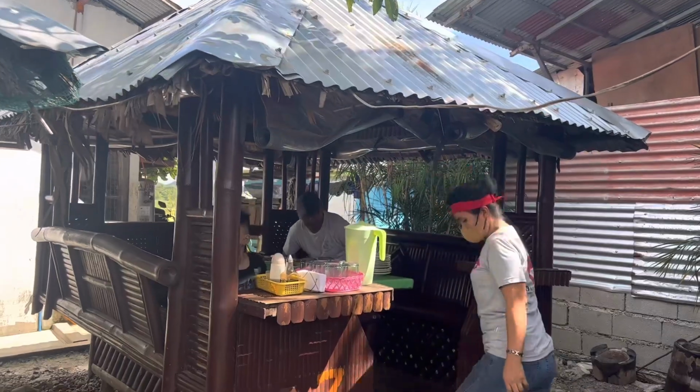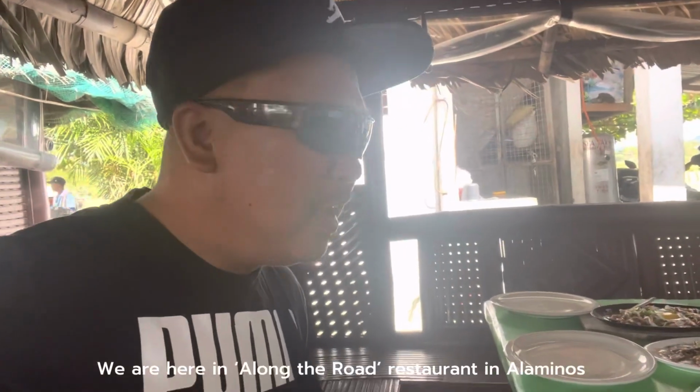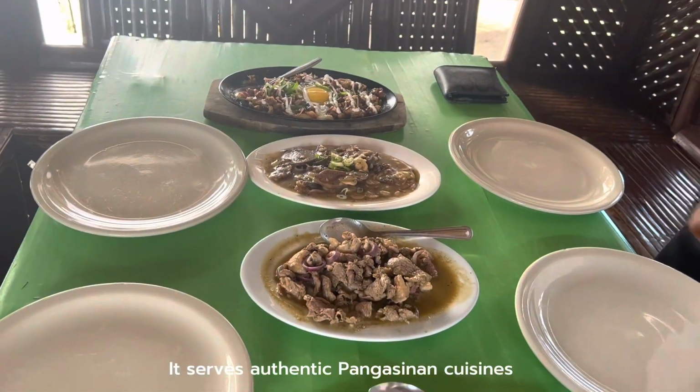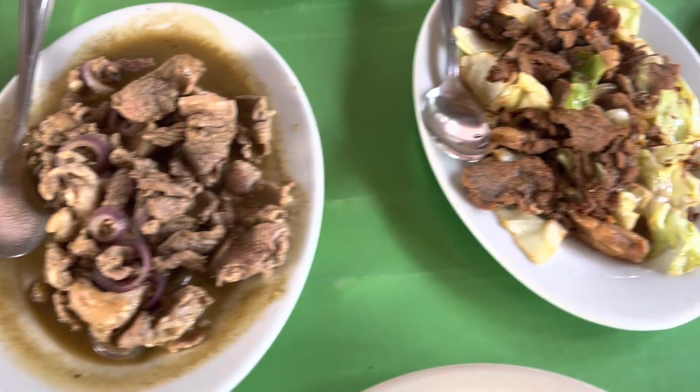Back to Alaminos Pangasinan, we had our lunch at this restaurant. So, andito kami ngayon sa Along the Road restaurant sa Alaminos at nagsiserve ng authentic Pangasinan dishes. These are all local cuisines and I can't wait to try them.